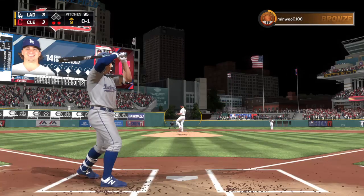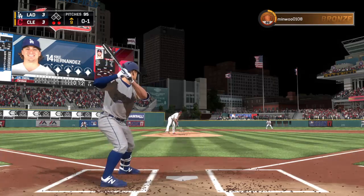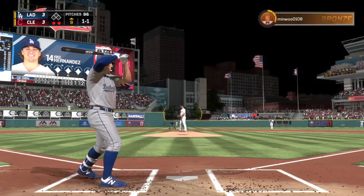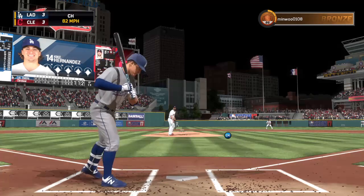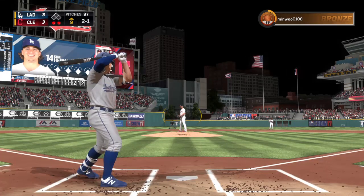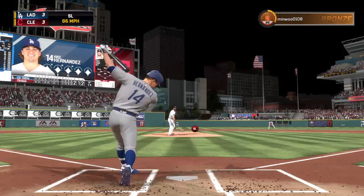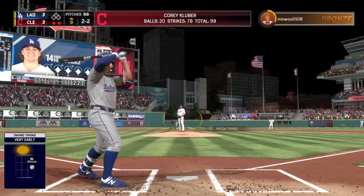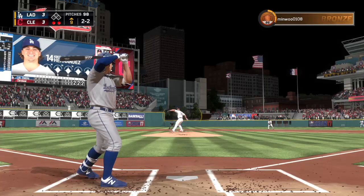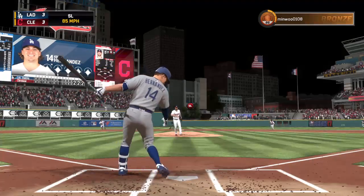The 0-1 pitch. And that one stayed too low apparently. Here's the 1-1 delivery. Change up just off the black, and it's 2-1. 2 out, nobody on. To 2-2 now. And he strikes him out on a good pitch. So 1 run.